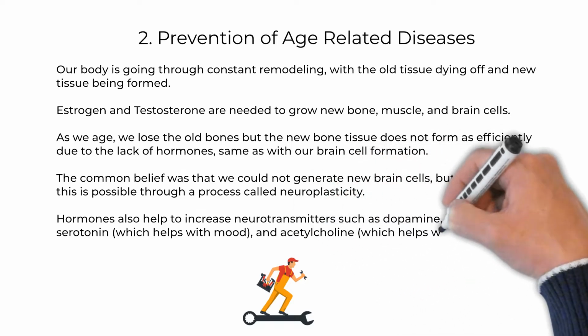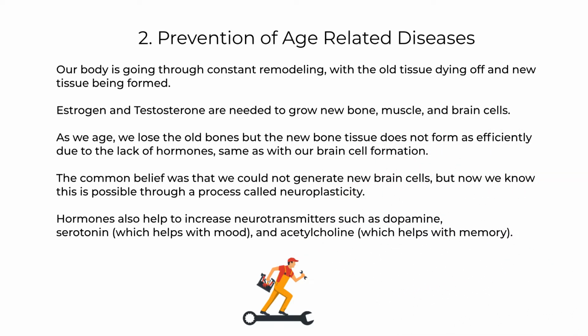The same applies to brain cell formation. We used to think that we could not generate new brain cells, but now we know this is possible. It is called neuroplasticity. Not only do hormones play a role to generate new brain cells, they also help to increase neurotransmitters such as dopamine and serotonin, which helps with mood, and acetylcholine, which helps with memory.